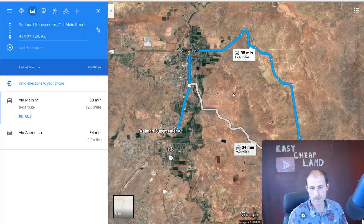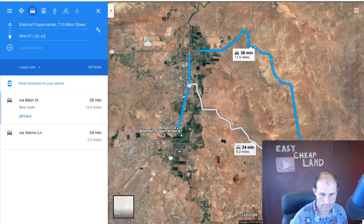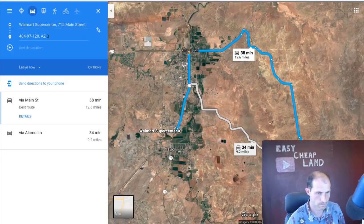12 miles, 9 miles, says half an hour, but Google drive times, they just guess in these little roads. They don't know how fast you go or not go. So it goes through Snowflake, Taylor. So you're living in the countryside, no one around to really bother you, but you're close to supplies. Not only they have Walmart, they've got other stuff too, like pharmacy and gas stations, and I bet you there's lumber in Taylor.